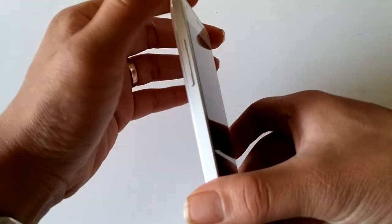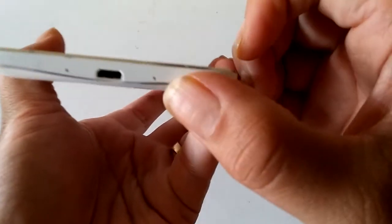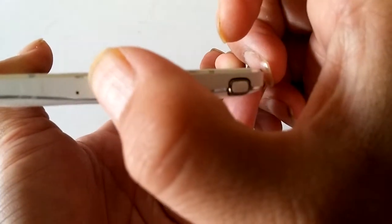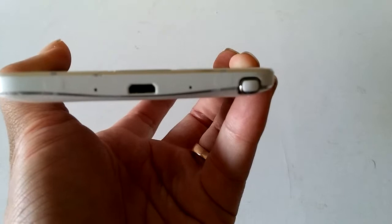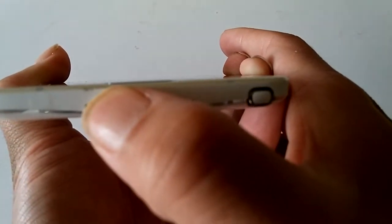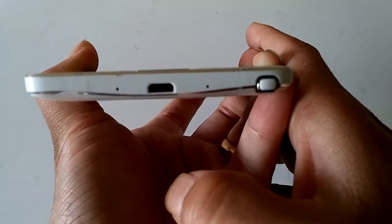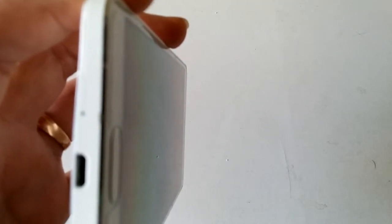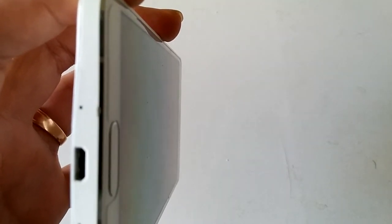Yes, I have dropped this phone a couple of times, so I've got a couple of scratches, not bad ones. You've got one down here, if you can see, right there. As you can see, it's right there. I don't know why it isn't focusing. Let's try that. Let's focus there. There we go. Yep, that's a few scratches.